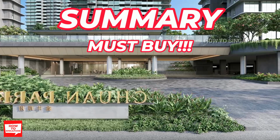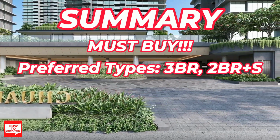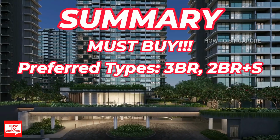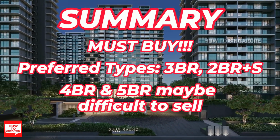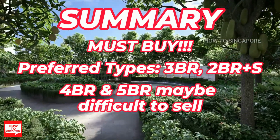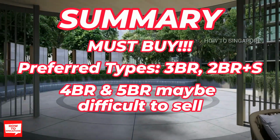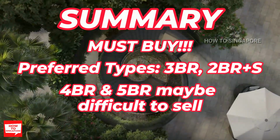If you are looking to buy a condo, I think this is a must buy, especially for the 3-bedroom and the 2-bed plus study. However, the 4-bedroom and 5-bedroom here are not as attractive as the ones at the Grand Dunman. Besides, if the quantum price is too high, you might have difficulties if you want to exit and sell the unit. So I think the 3-bedroom and 2-bed plus study are already the best option here.